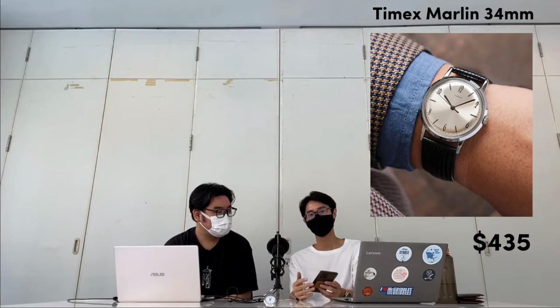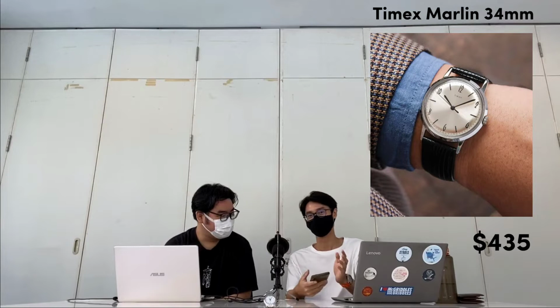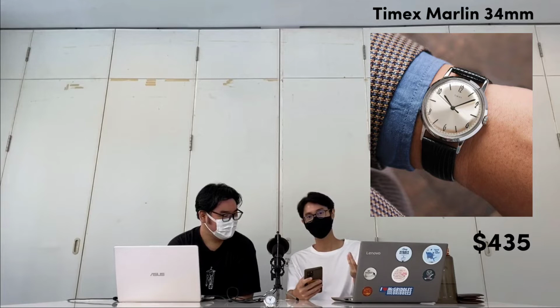The mechanical movement is from Seagull. Yeah, I read up on it. So it's reputable, so it's not too bad. It's a good size, 34mm for a dress watch. It has a domed acrylic crystal, which I would prefer to be sapphire, but then again, it's a Timex. So I would say I would totally wear it. It's not bad.